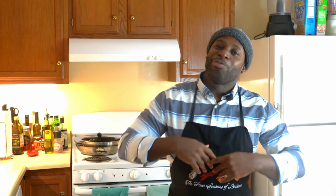All right, so come on over here. Let me show you 4 of my favorite skillets that I use in the kitchen. I know you're gonna benefit from this because it helps me. It makes my life easier to have these 4 skillets in my kitchen, and it helps me to cook everything that needs to be done in the skillet. So let me share these 4 skillets.